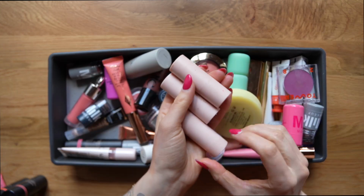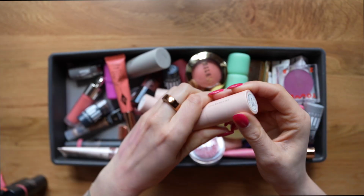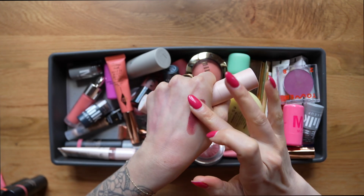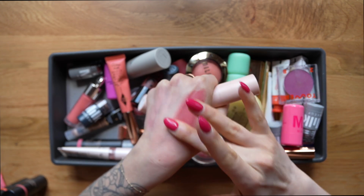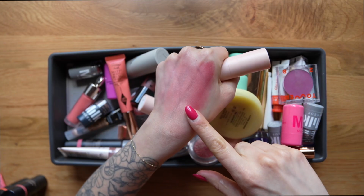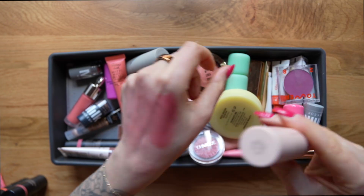Some M Cosmetics blushes here. I really do love this formula as well. We have the shade Bitten, which is a beautiful plummy shade. This does actually look really intense, but you can totally sheer it out to get a more wearable shade if you are on the fairer side. This is another great sun-kissed type of blush, so I'm definitely gonna be keeping this one.